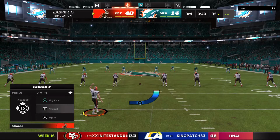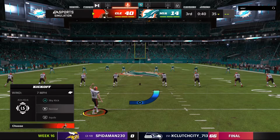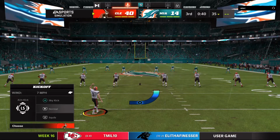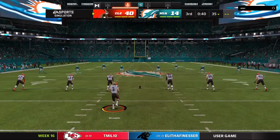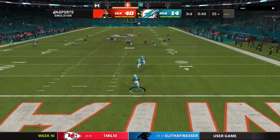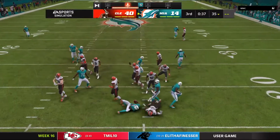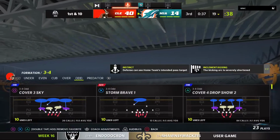Chase McLaughlin to kick off for Cleveland. Following the touchdown, here's McLaughlin to kick off. From a couple yards deep, he'll bring it out of the end zone. And only able to get this to the 19, so probably should have opted for the touchback.